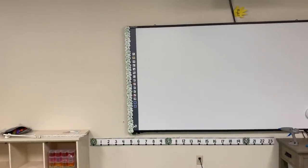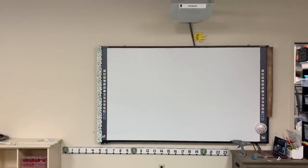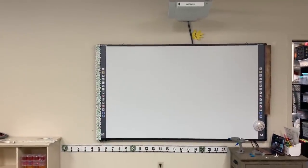Okay, so I tried it with this border. And I put up this border to see if I liked that better. And I don't think that I like either of them, actually. Maylene, why do you need to put something on there? I don't, I just thought it would be cute.